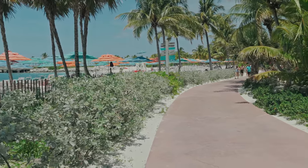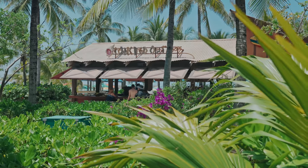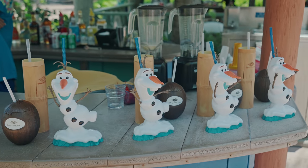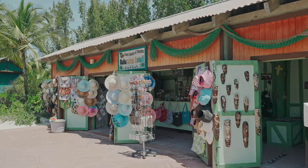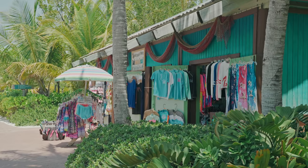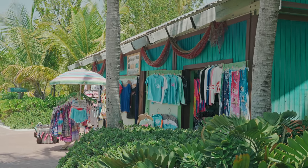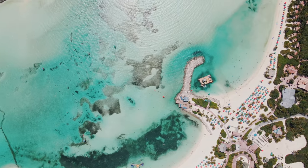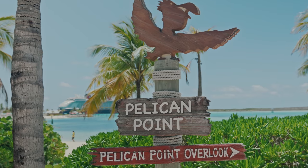So there's a few shops on the island as well. You've got the Disney shops, which pretty much sell the merchandise that you can get on board the ship. And then you have a couple of local shops, which are run by the local people, and they have things like merchandise, hats, bags, gifts, stuff like that from the Bahamas. So we've now come to Pelican Point, and this is the Pelican Lookout.